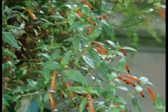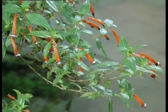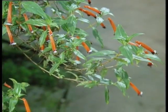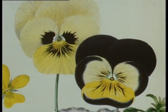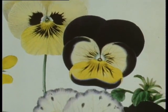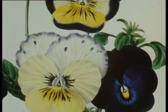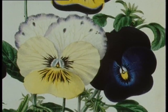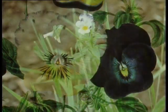The Victorians introduced so many plants from abroad that it's easy to forget that some were developed from our native wildflowers. The pansy, pampered and widely exhibited as it later became, was one such. It had very humble beginnings. Its ancestry traces back to the insignificant weed that grows in cornfields and hedgerows.